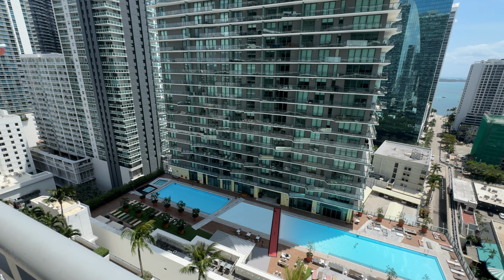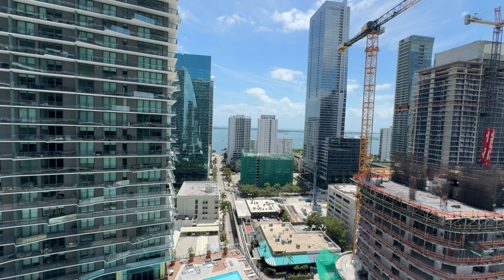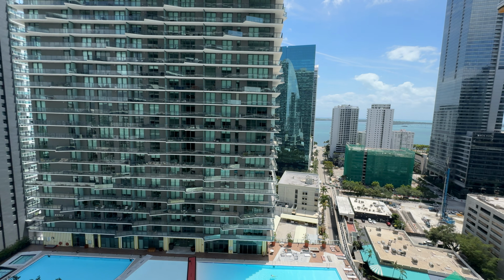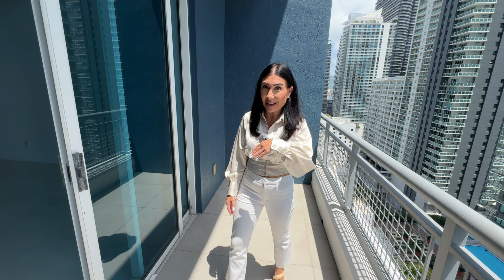And in front of us we have the Four Seasons. So there's an Equinox in there. There's tons of restaurants. So the gym, for example, in this building is not the greatest, but you have an Equinox right across the street. So you've got it all at your fingertips. As you guys know, Brickell is the best as far as having everything right here, walkable. So much fun. All right, let's check out the rest of the unit.